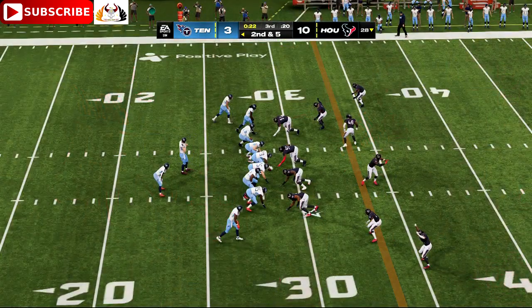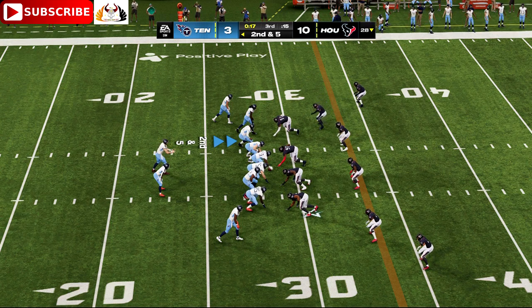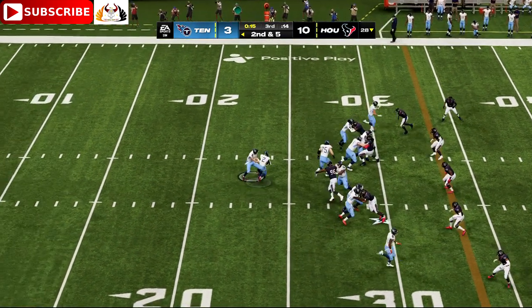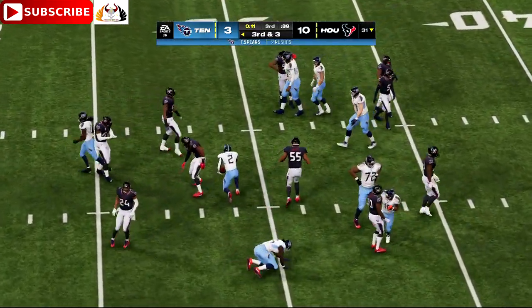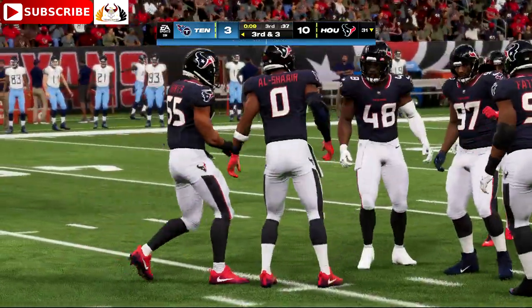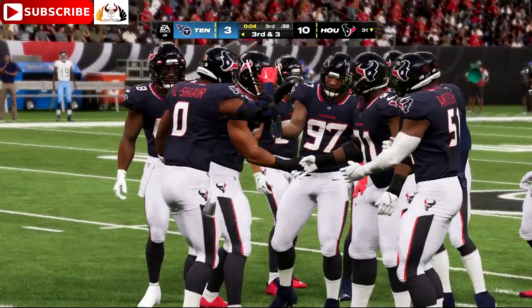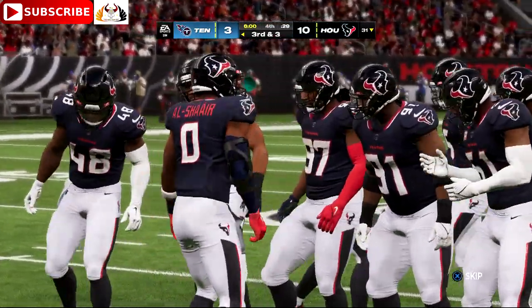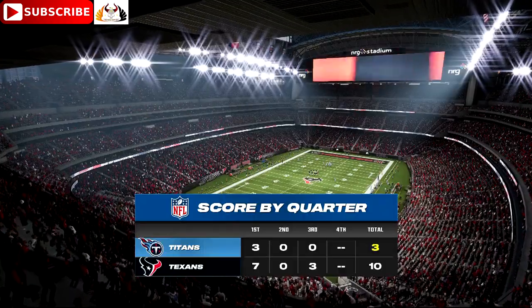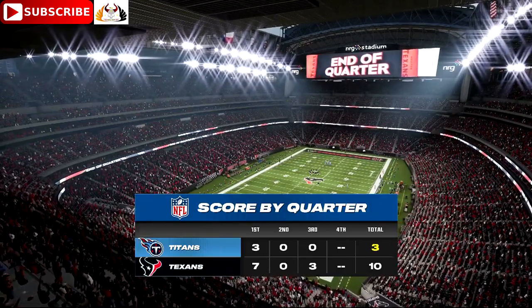From the 28, it's 2nd and 5. Out of the gun, a give to Spears. And he'll earn a couple of tough yards past the 30 to the 31. So they'll get a little extra time to come up with their 3rd down play as we've played 3 quarters. We'll return with more after this break.